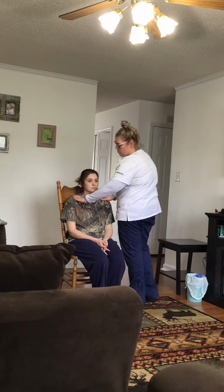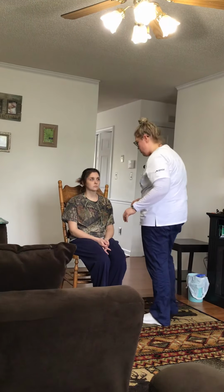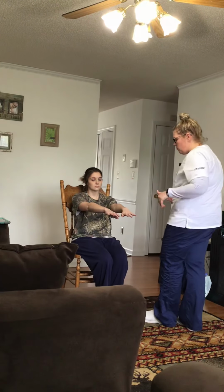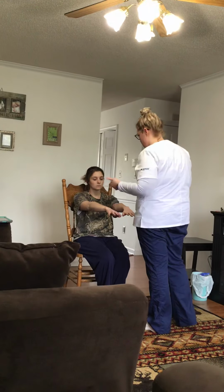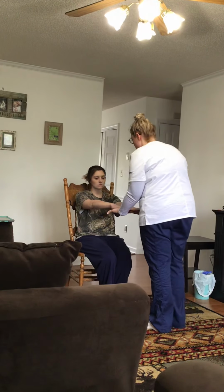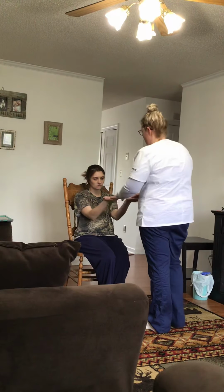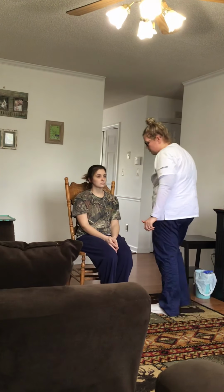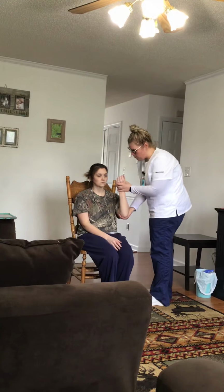Can you shrug your shoulders for me? Great. No crepitus noted there. Good strength in those. Can you put your arms out for me? They're equal in length. They're the same size. One's not larger than the other. Don't let me push up. Don't let me push down. Perfect. We're going to rate her strength as a 5. She's got good strength bilaterally in her arms.